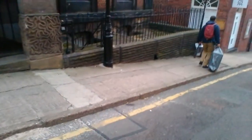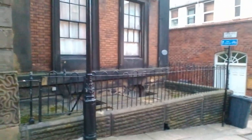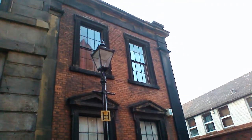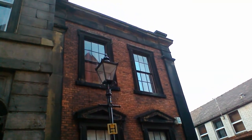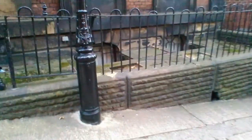This is an old house. This is built in the 1700s. Again, we've still got an old gas lamp there. Very unusual. This has got the basement area. Just going to go around this portion here.